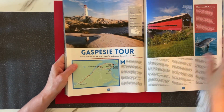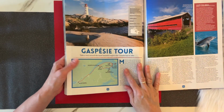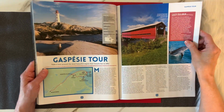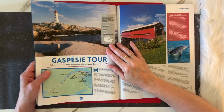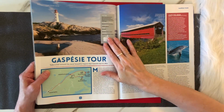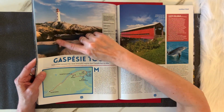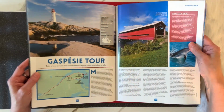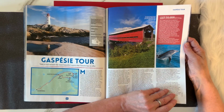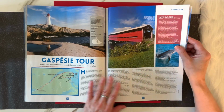I guess Bessie tour. I don't know if I'm saying that right, but it's a scenic tour around the most beautiful region that Canada has to offer. There's the map. Start in Montreal. They talk about boat excursions, see some of the marine life.